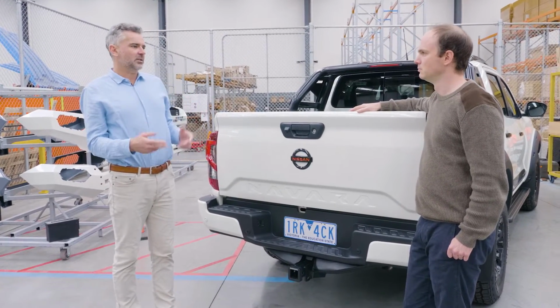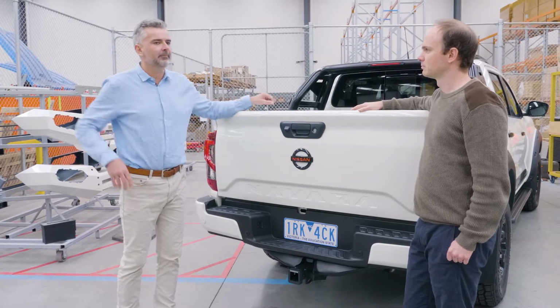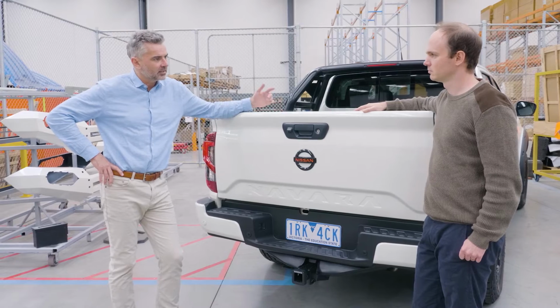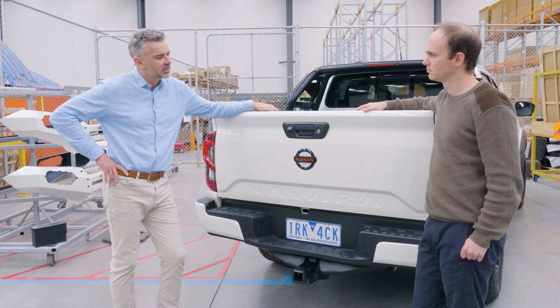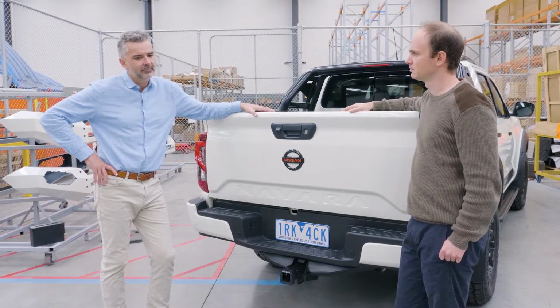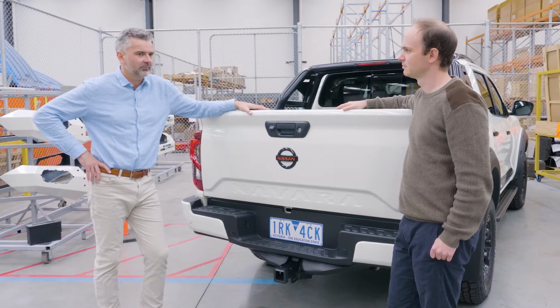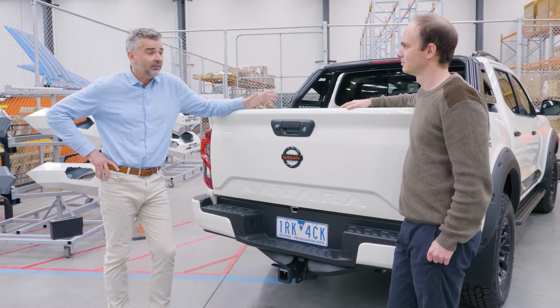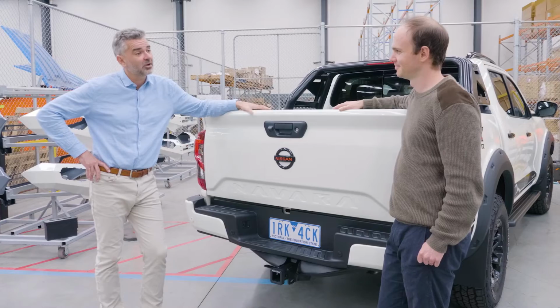So the multi-rate spring enables that. And yeah, unique damper tuning. I think when you do get to drive the car, and I think Matt's going to drive it up in Northern Territory, what you'll see is it's just a really nice sorted suspension on this. You know, I've driven one for thousands and thousands of Ks now, on-road and off-road, and I love it. It's a really nice compromise. Very good.